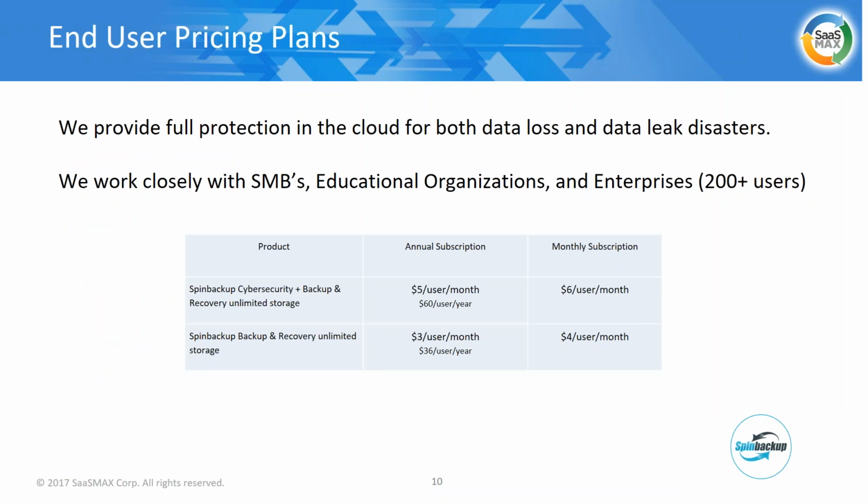Let's get on to the next slide. Let's talk about how much this would cost. The plans are very simple. We allow users to pay annually or monthly if they'd like, and there are two plans. We have Backup and Recovery, which is just the backup side of things, and then Backup and Cybersecurity. If you want the full package, it's basically $5 a user a month if you pay annually, and $6 if you pay monthly. For just the backup plan, it's $3 and $4. So it's pretty simple. If you're just getting started and don't want to pay that much, you can go monthly. And that's pretty much it here.